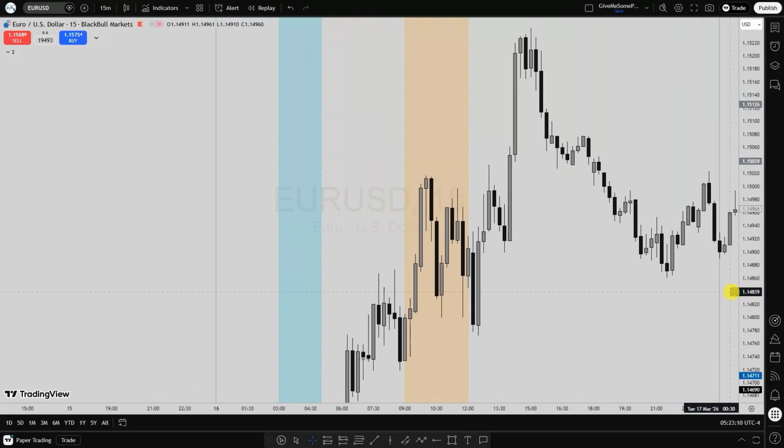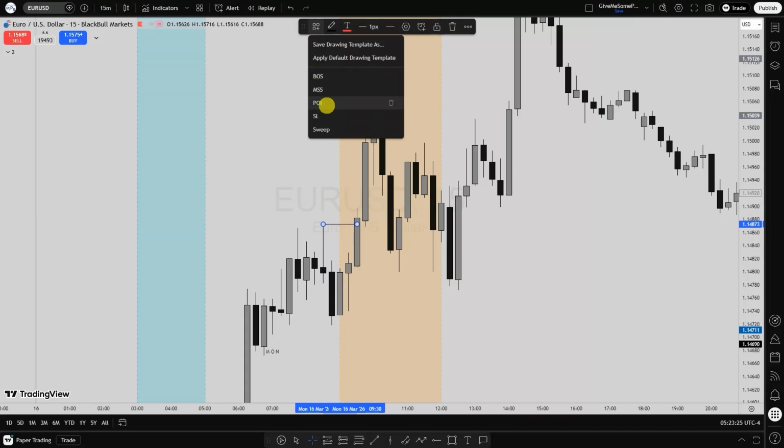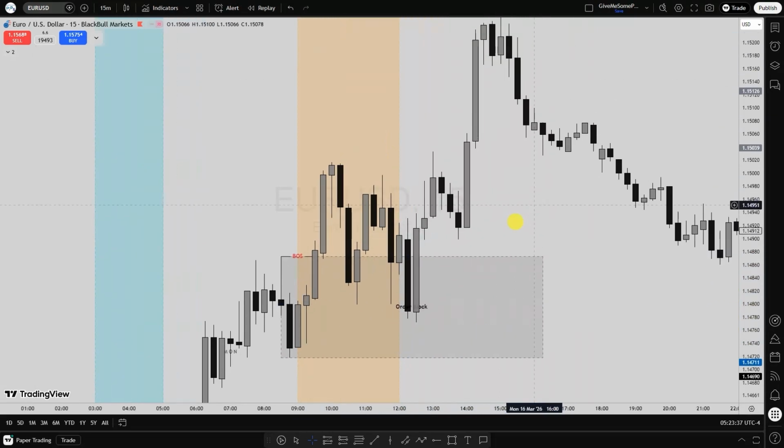But overall, coming towards the New York session, unfortunately, this was a valid trade over here, but I didn't take the trade because my mind is worried and concerned when it comes to taking my setups, because I don't trust my strategy right now. With the way things are going, I'm not supposed to be doing that.